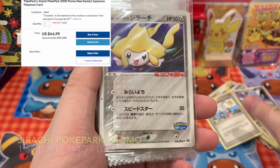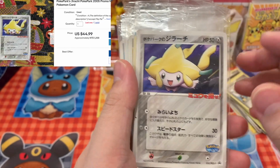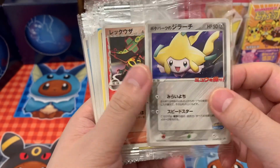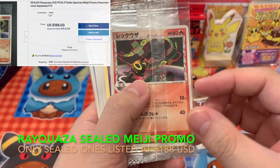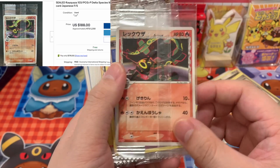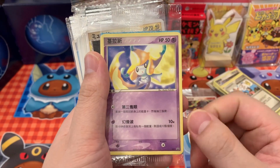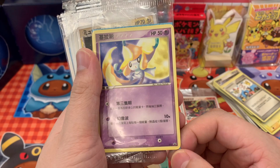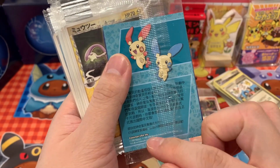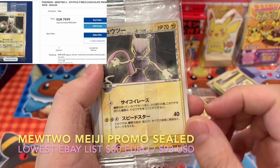It's like a trainer. And then of course, these cards are the sealed ones. So I will get the prices down in the corner there. This is a Jirachi Pokepark sealed. Condition's pretty good. The big one is a Rayquaza, Delta species, Meiji promo. This one is the Jirachi. It's a promo as well, a Chinese promo. And on the back, you can see here, Pokemon USA. And then another great one is a sealed Meiji promo Mewtwo Delta species.